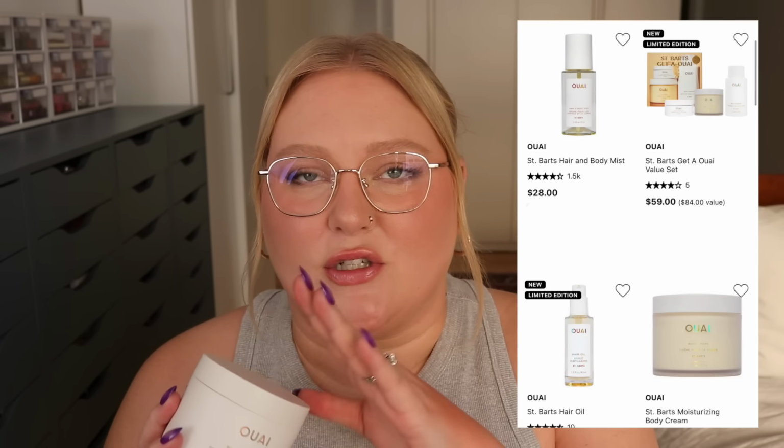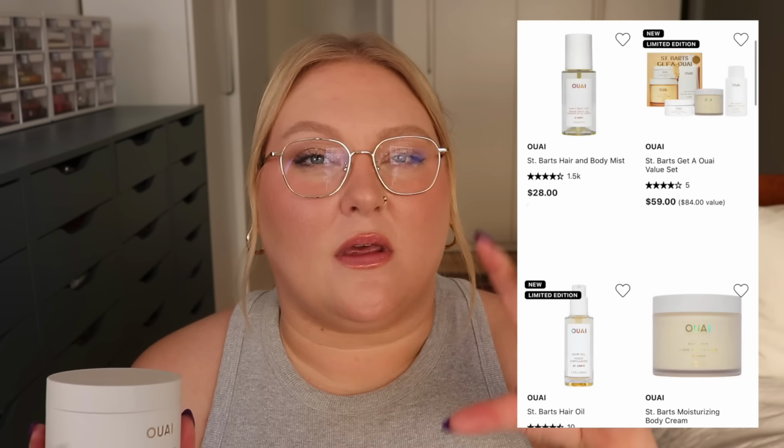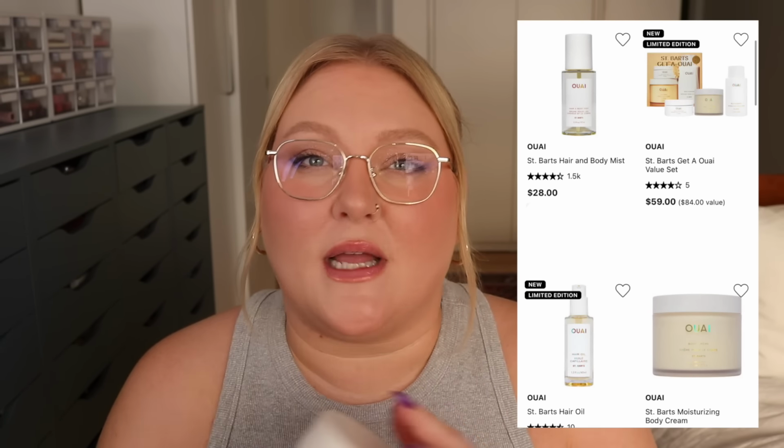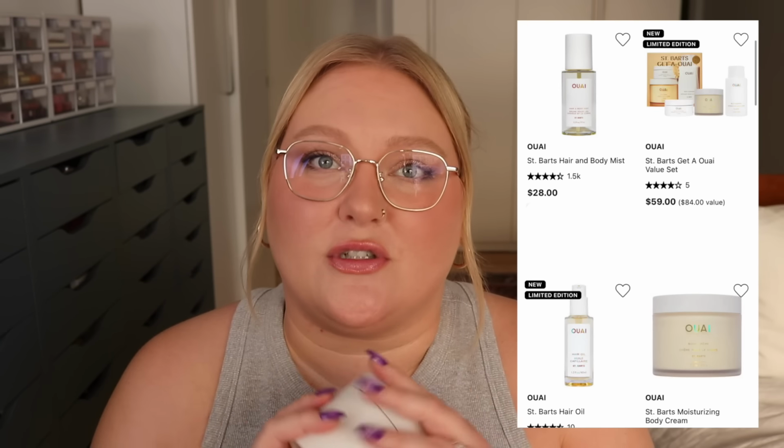I also love it because not only does it feel luxurious, but it leaves you moisturized without feeling oily, which is a pretty rare combination. I highly recommend this scrub, but also anything from Way in the St. Bart scent. I don't think you're going to go wrong. They came out with the body mist earlier this year. That's a great one. They also have a hair oil now in the scent, a body lotion, and a body wash. I have almost all of it. It's so good. Highly recommend.